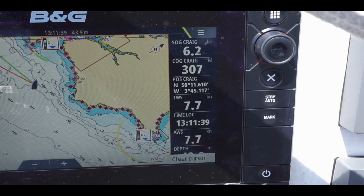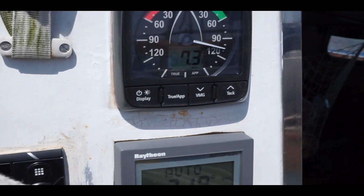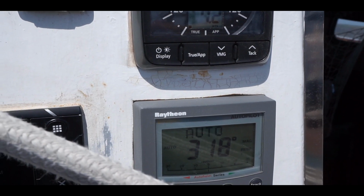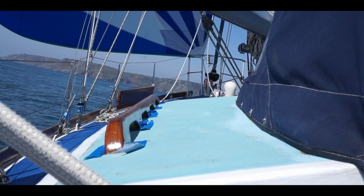So looking at that, I've got 7 or 8 knots of wind and I'm making 6 knots speed over ground. I expect I've got a little bit of help from the current as well, but for my boat that was good going.